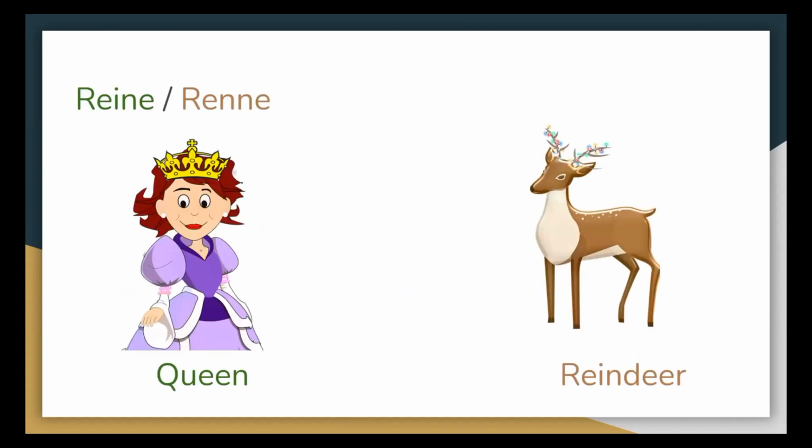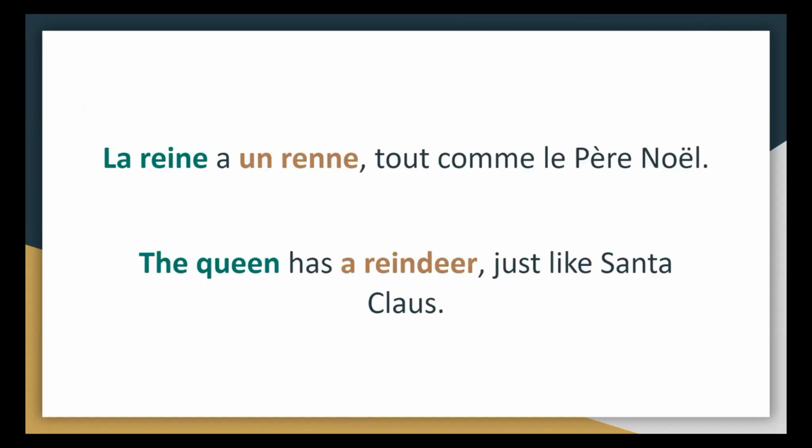The next pair of words is reine and renne. Reine with an I is queen, whereas renne with a double N is reindeer. So we see une reine, a queen, but un renne, a reindeer. For example, la reine a un renne, tout comme le Père Noël. The queen has a reindeer, just like Santa Claus.